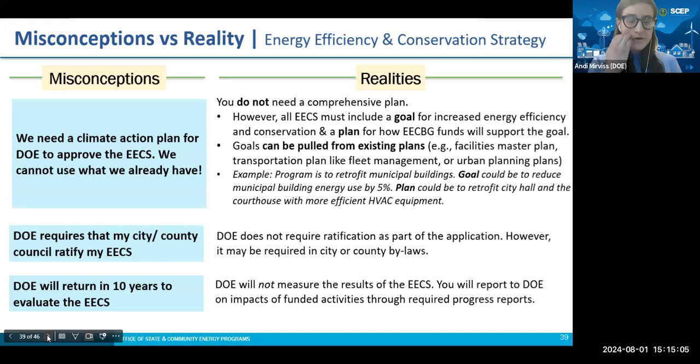Second, we hear a lot that people are concerned that DOE might require some kind of local ratification. That's not the case. DOE itself does not require any kind of city or council ratification to receive these funds. You might have those requirements locally, but it's not a required component on our end. And finally, a last misconception. There's some concern that, 10 years down the road, a project officer is going to come your way and evaluate how you executed on your EECS. And this is not true. There's obviously reporting on the program itself, but it's about your EECBG investment, not your broader strategy.